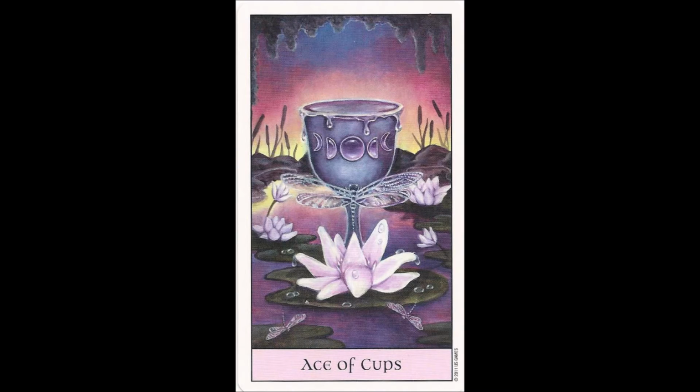The Ace of Cups is a water sign, the season of summer, direction is west, and lotus is the herb. The lotus is used in many Chinese teas and medicines. The medicinal lotus is used for soothing stomachs, lowering blood sugar and cholesterol, relieving inflammation, and helping with menstrual cycles.